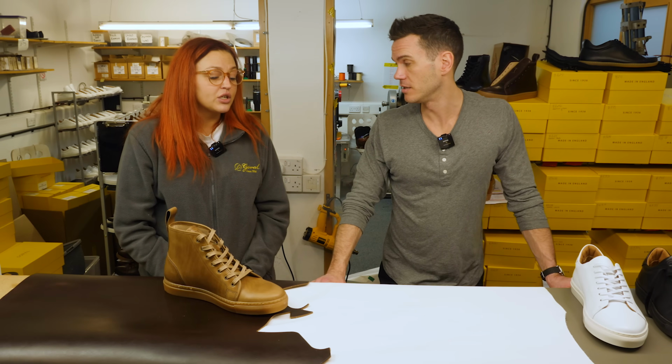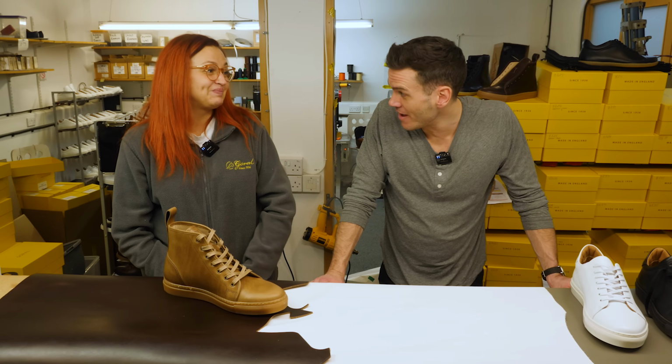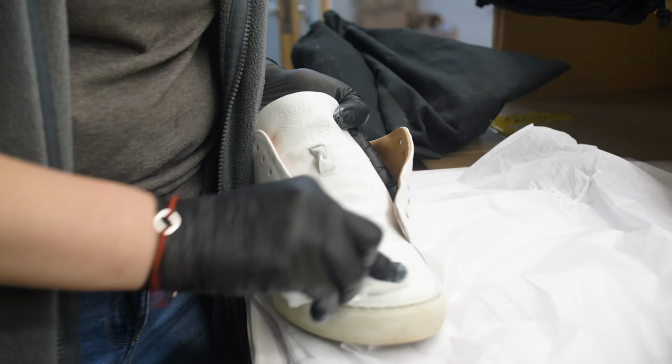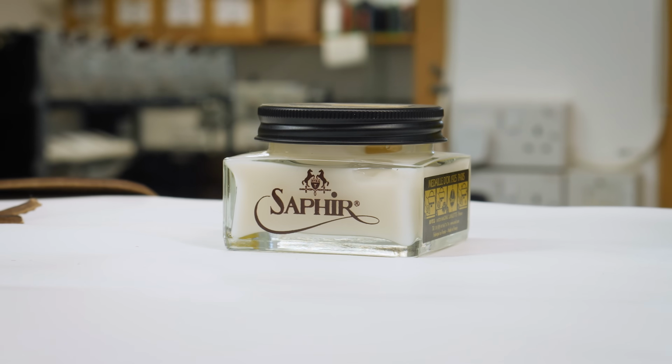How often should I condition it, and what do I condition it with? Deeply conditioning, I would advise probably once a month. Every month I've got to put oil on my sneakers? It's a tub of cream and a cloth and give it a wipe. That's all it takes. So we use the product Sapphire Nappa.